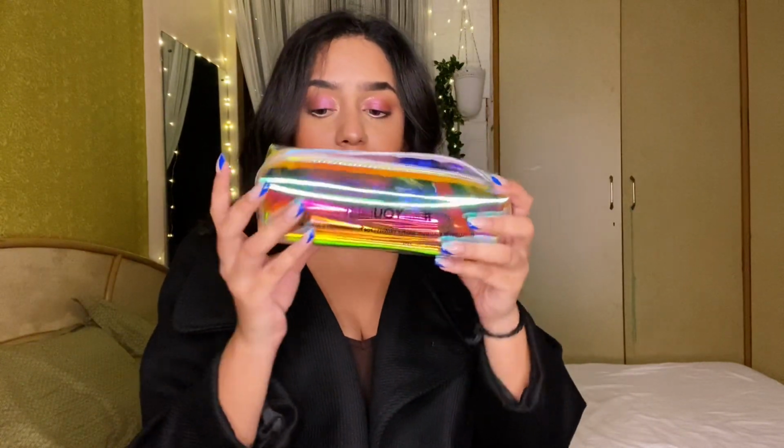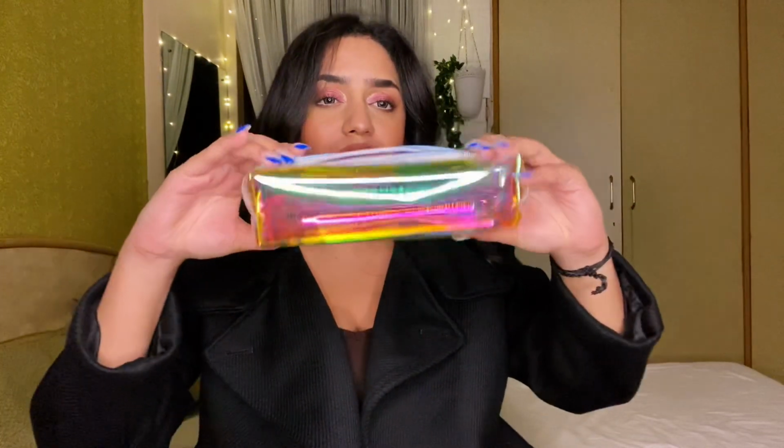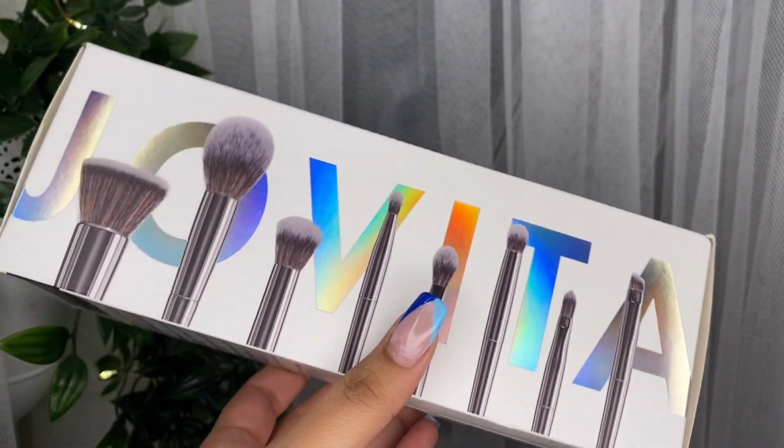I really love this pouch, by the way, and this is really travel friendly. All the brushes fit inside this pouch. You could put all of your brushes into it and it's really compact and travel friendly, so I really like it. And the packaging is really cute. It came in a box. Okay, so it's a set of 8 brushes and I have tried using most of them.